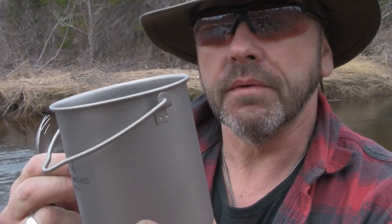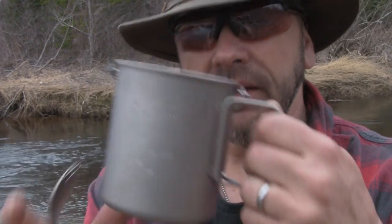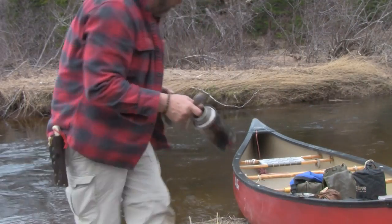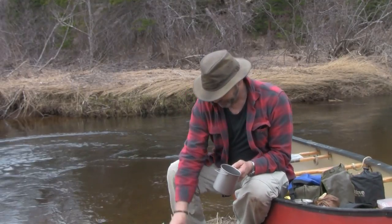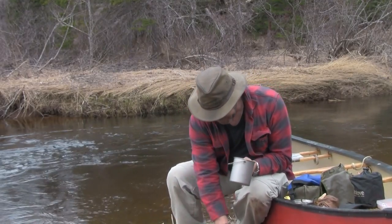So yeah, when you start trying to save weight, I know a lot of people say, well, is it really that big of a difference?